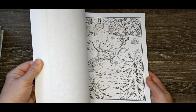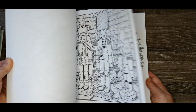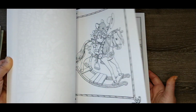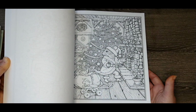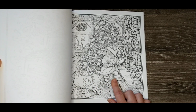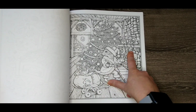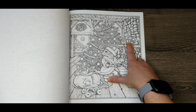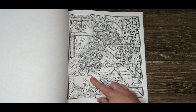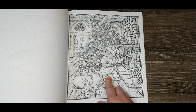Well, I guess it's not really grayscale. More sketchy, I guess, than grayscale, but it does have a lot more texture in it than some of the other pages. I love this one. I would love to sit and do that. And this is another one where the details are just so great in here. There's little mouse nutcrackers and all the little toys in the Santa's bag there. The little mice are peeking around, watching. So, so cute.